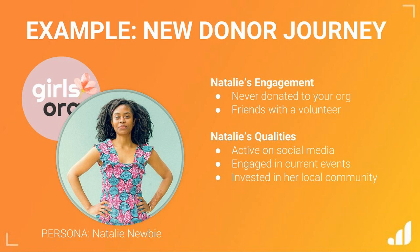Natalie's qualities are that she's active on social media, she's engaged in current events, and also invested in her local community. All right, so remember that we've set our example nonprofit goal. We want Natalie or someone like Natalie to donate during the spring campaign, and then we want to keep her invested so that she'll donate again in the fall. And we'll do this through peer-to-peer, as Andrea said, that we've established for our spring campaign push.